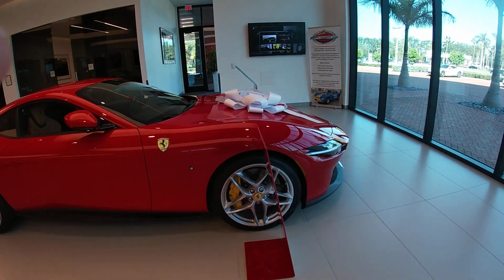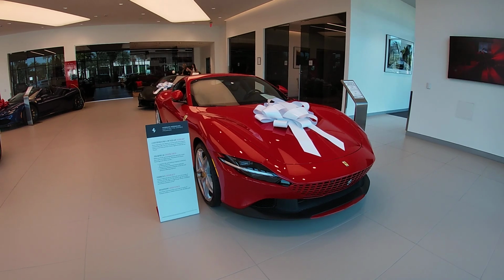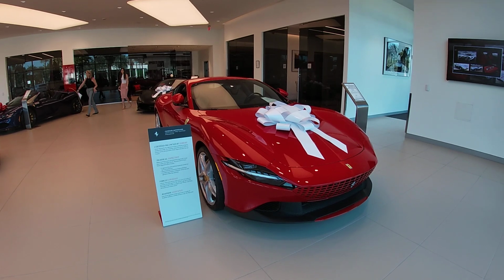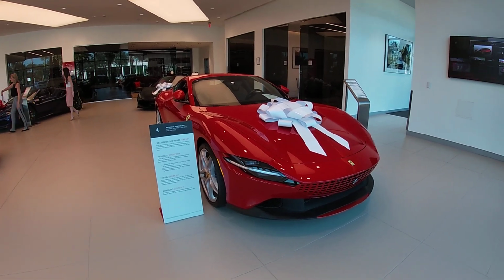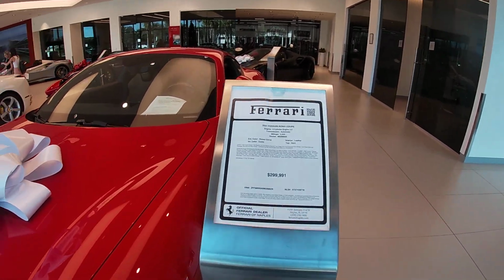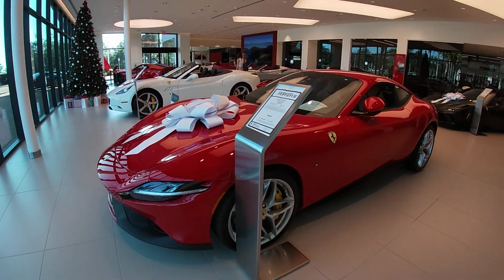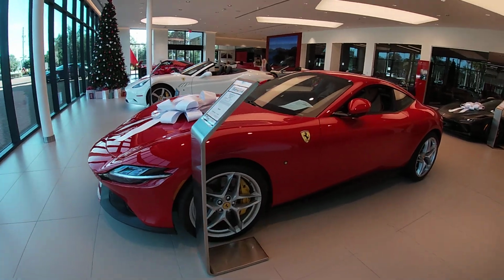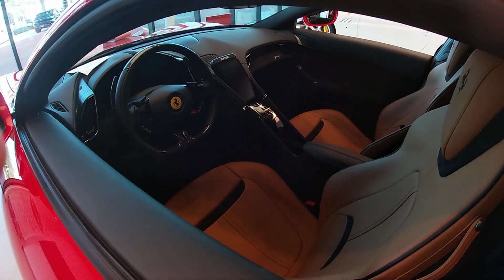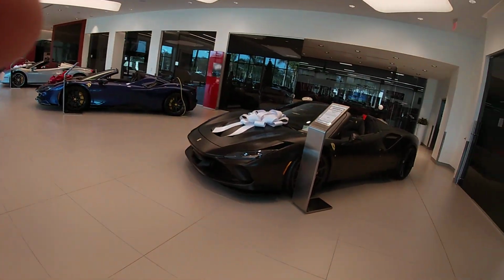Watch my full review of the Roma. This is a Roma. Kind of Aston Martin-like in a way, but just absolutely lovely car. And this will tell you exactly what we're looking at. 2021 Roma Coupe. 8-cylinder, 3-liter, and like I said, you can just search Driving Ivan and Ferrari Roma, and you'll see my driving review of that car. Interior is lovely, and again, you can see a full review of that elsewhere.